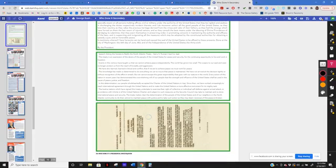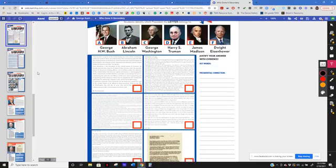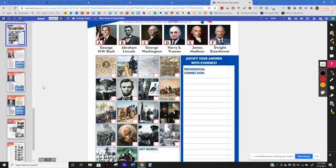And you can see one is very fancy. The analysis sheets are similar. They just have more materials on them to address all 6 presidents. Here is the primary source analysis sheet for the quotes. And last but not least, here's the one for the images.